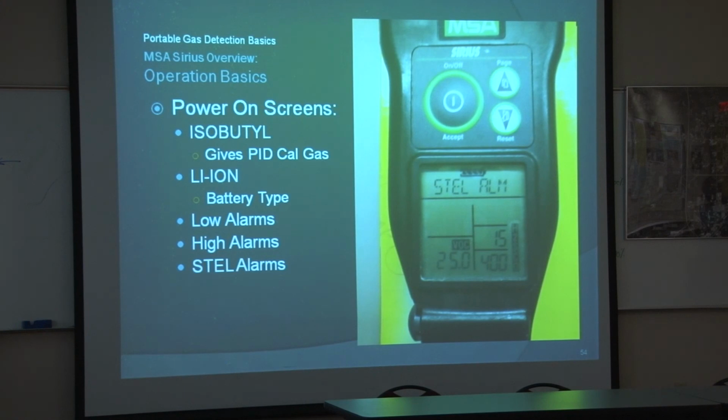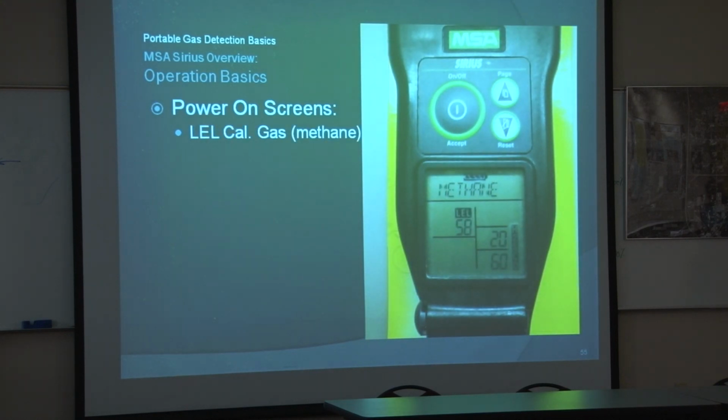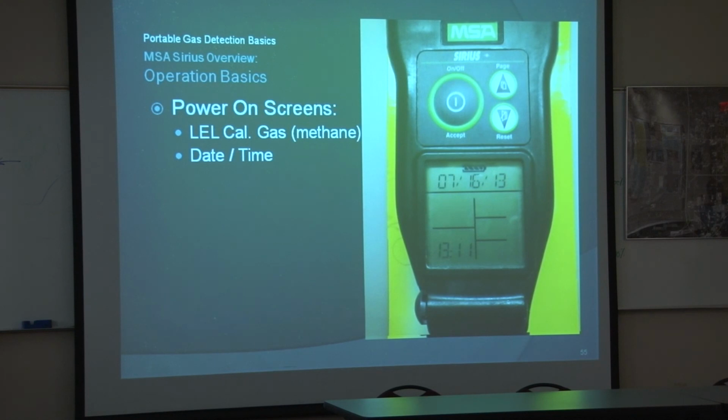It goes into your short-term exposure limits. That's just like scrolling on the Ray systems. TWA tells you that it's methane, and those are the numbers. If you were to look at the methane cylinder, it should be 58% methane. It should be 20 parts per million of hydrogen sulfide in that cylinder in our cal station. It should be 60 CO. Then it gives you your date and time. If those are wrong, let me know.